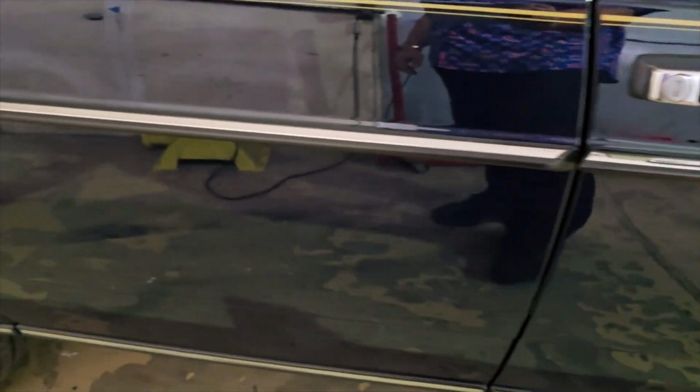The roof of the vehicle is literally in perfect condition, as is all the rubber surrounds around the glass. Car's never had any paint work on it. The doors didn't have any chips down the sides or dings or anything like that. Again, you can see the reflection here as I'm walking around with this camera.